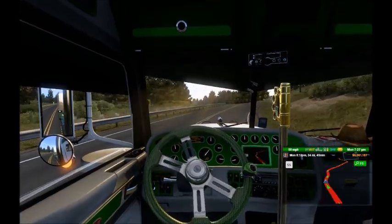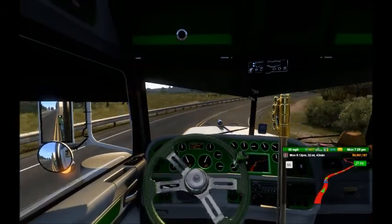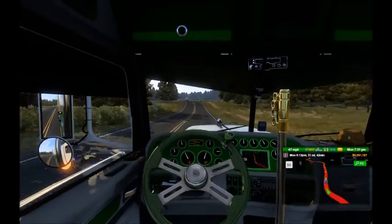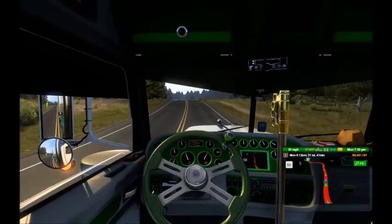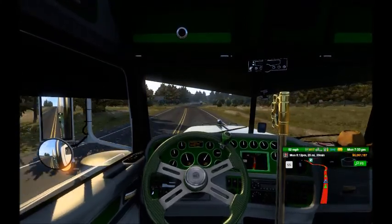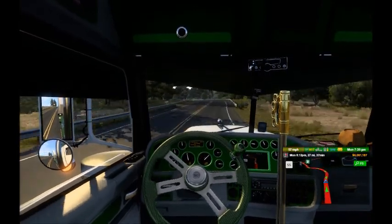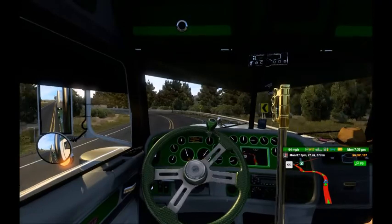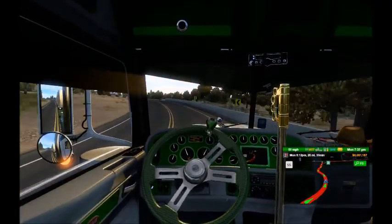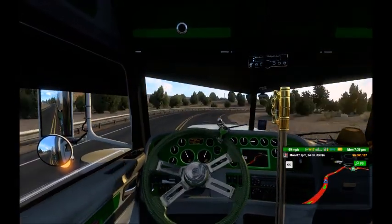I dig this ISX straight pipe sound, and that's why I went with a newer interior in this one, because the ISX didn't come out until 01, and the rounded dash and stuff, I believe, came out in 2000. It was either 2000 or 2001. I think 2000 might have been a flip year where you could get either interior. But I know it was right around the year 2000 that they switched over.